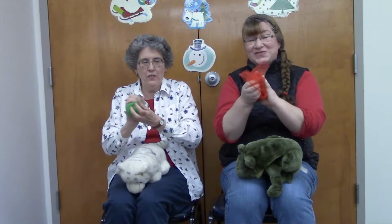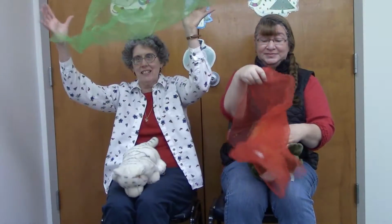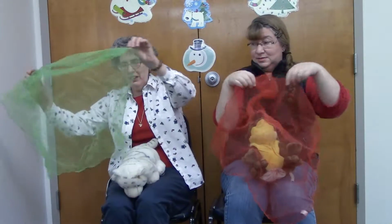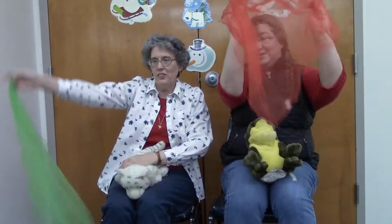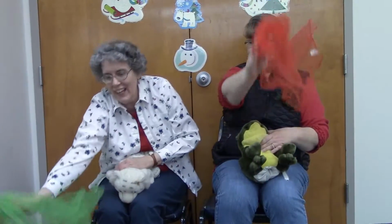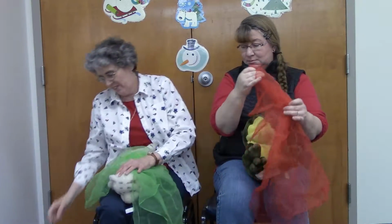Roll your scarf into a ball. Make it very, very small. One, two, three, four, five. Whee! Put it over your baby's head and then just let it go. Whee! And float it around and make it really fun. Circle it and just do different circles and up high, down low. Okay, so let's get our other song.